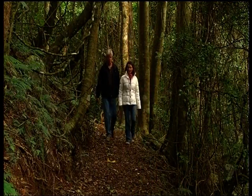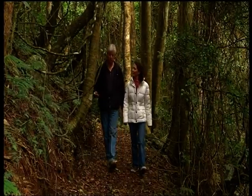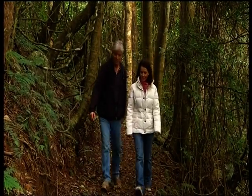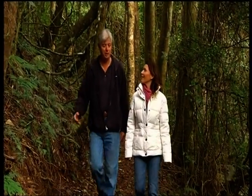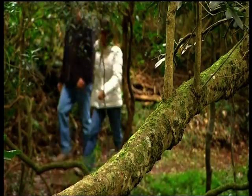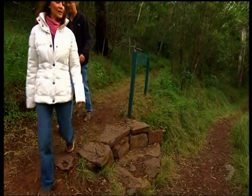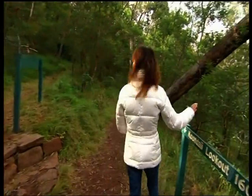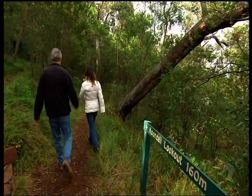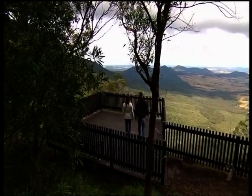Peter, what drew you and Kathy to the Bunya Mountains? We originally came here for the family, but it's the lifestyle which is the reason we're now here, and it's such a beautiful setting, and it's a beautiful part of Queensland. As we stroll along the track, it's not hard to understand just what Peter sees in this place, and just near the halfway mark comes the high point. It's really something spectacular.